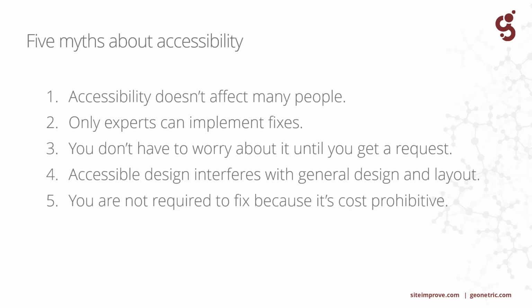There are some myths, we'll call them, about accessibility. These are some things that as you become familiar with accessibility as a whole, you'll see that this isn't really the case. We've already talked about the fact that accessibility doesn't affect many people. 1 in 5, 63 million Americans, and that number is climbing. So this is definitely a myth. Accessibility can affect an awful lot of your users. Keep in mind as well that we're not talking about just persons that are using your site that have disabilities. The enhancements that you make for accessibility make the user experience better for everyone visiting your site.